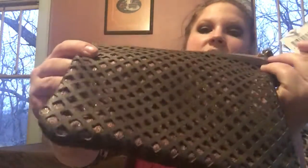This adorable little makeup bag was $3. It's this gray color, and it opens up like that. The inside is kind of glittery. You can't, well, I guess you can tell a little bit.